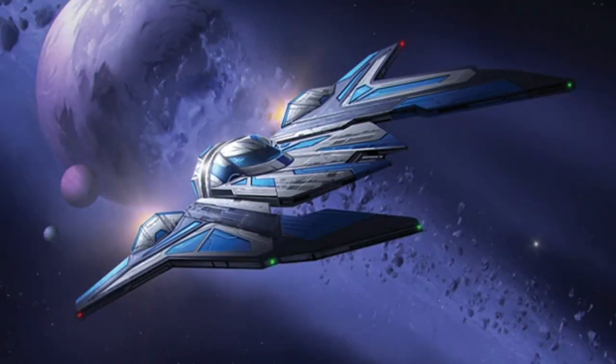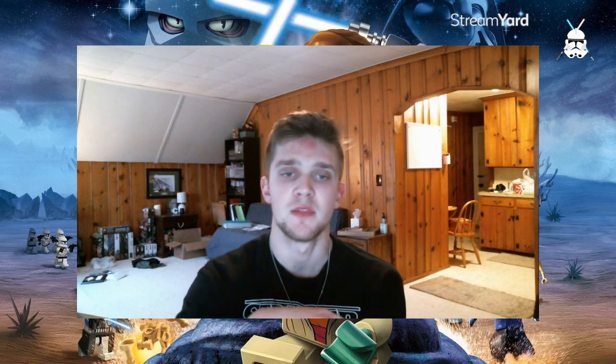As you can tell from the title, this is another What Is series. The Gauntlet Fighter. This is a ship that we've seen multiple times through Star Wars, more specifically through quite a few different shows that they've had. And today we're going to explain the history and the details of this ship. So without further ado, let's get right into it.